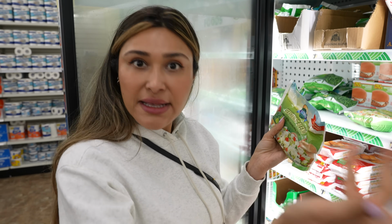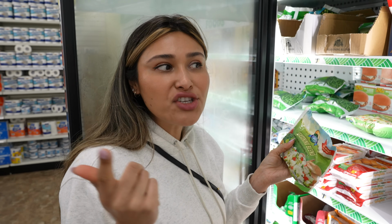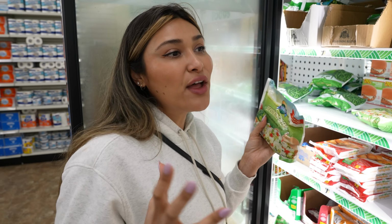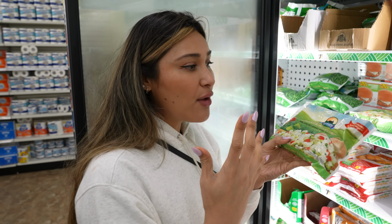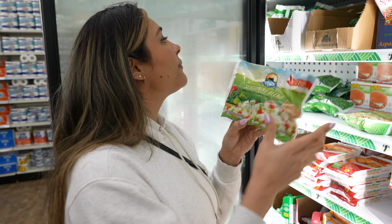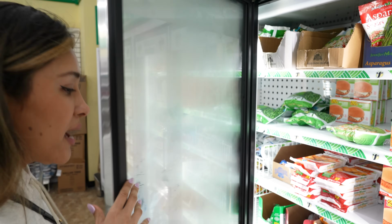We'll move on to the meats because they actually carry meats here, and then you can throw together a meal. Let me know if you guys want to see me actually come shop for a meal under, let's say $10, and go back home and cook it, because that would be a good challenge. But then we have the seasoned blend, just a different mixture of veggies. But one thing that they do carry is obviously frozen veggies.